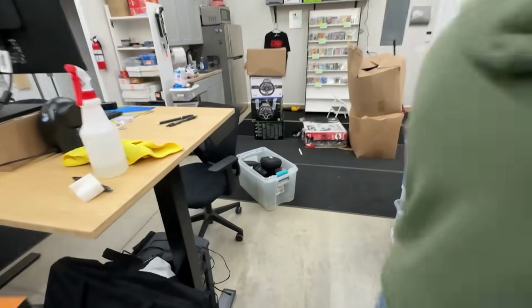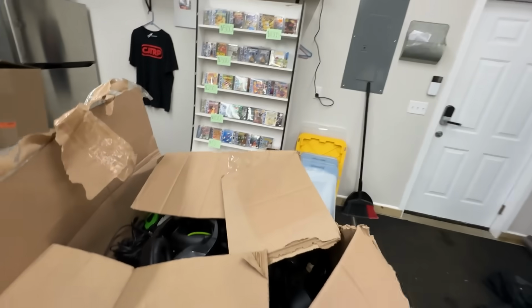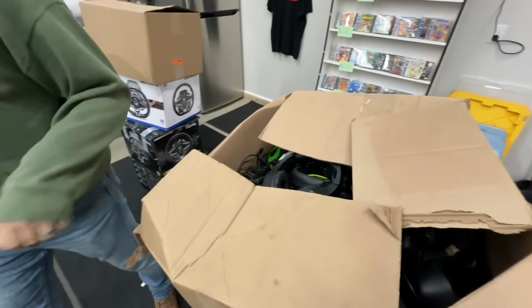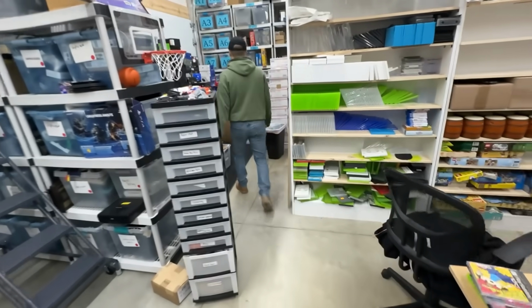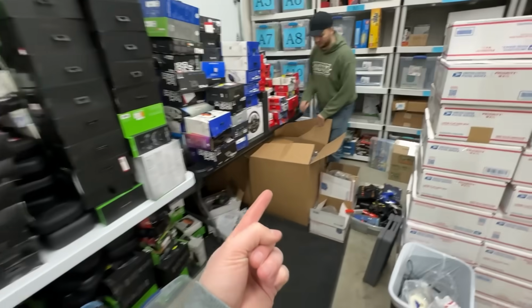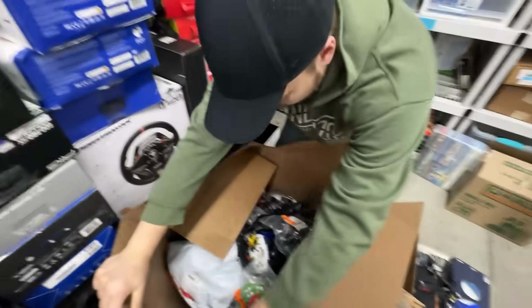I do want to show some of the other stuff. These 4 boxes all had, I think this one is headphones and the other 3 are all controllers. Oh, there's one just filled with controllers over here. Tons and tons of that kind of stuff. And the options of selling that we have: one, test things and sell them on Whatnot, one by one at auction. I think a lot of it would do pretty well.